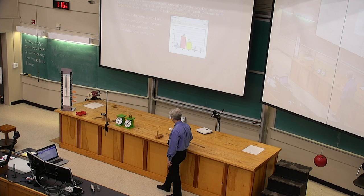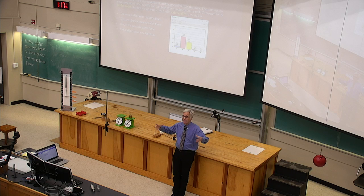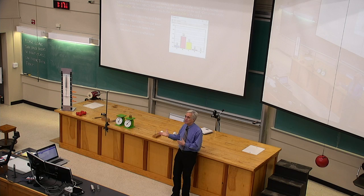Here's the soft ball. You can't pound in the nail. In fact, you can do it to your hand. Don't do that with that league ball. It transfers all its momentum over a long period of time with a small force. It's okay? And this is the physics of a hammer.